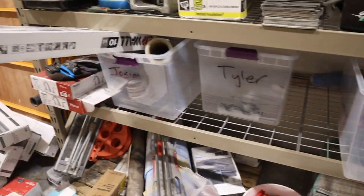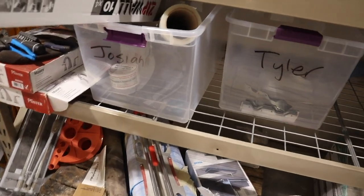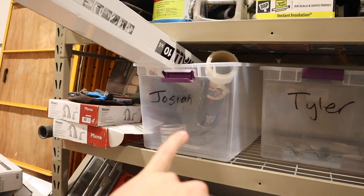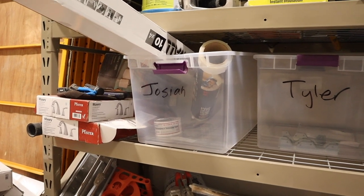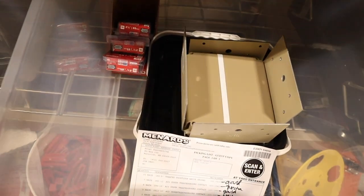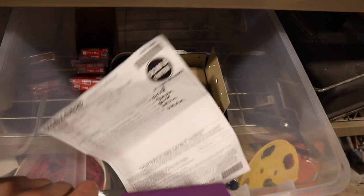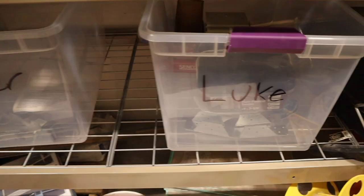I got three bins here, one for Luke, one for Tyler, one for Josiah. In this bin, I've got stuff for Josiah in the morning that he needs to take with him. Not much in Tyler's box. Luke's got quite a bit of stuff. We've got a pickup sheet, bunch of miscellaneous stuff, GRKs. Typically I'll get material at night, in the evening, sometimes in the morning.